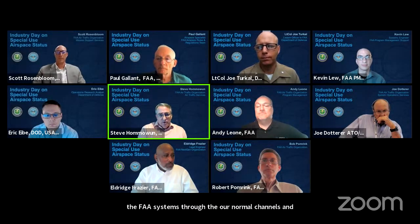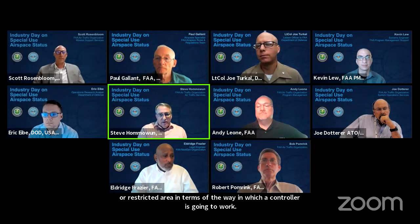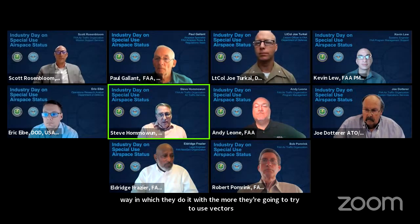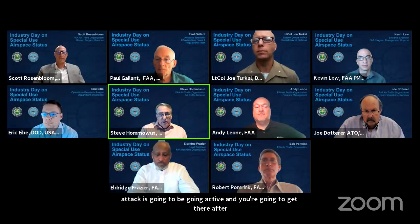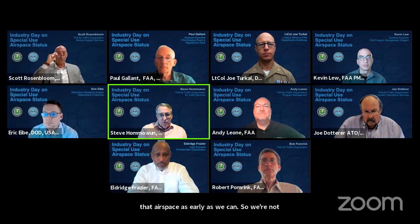In terms of the way in which a controller is going to work with and around an ATCA, they're going to do it the same way in which they do it with a MOA. They're going to try to use vectors and or jet airways or Victor Airways to get the aircraft around the ATCA efficiently. And if we know that the ATCA is going to be going active and you're going to get there after it goes active, we're going to try to reroute you around that airspace as early as we can, so we're not driving you directly into the ATCA and then having to use extreme vectors to get you around the airspace.